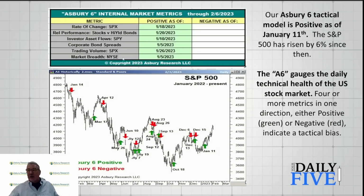So right now you can see all 6 of these are green. These are the dates that these all turned green. And by the way, only one of these 6 has to do with the price of the S&P. It's the rate of change in the S&P 500. The other 5 on purpose are things that can't be immediately affected by the herky-jerkiness of the S&P 500 day to day.